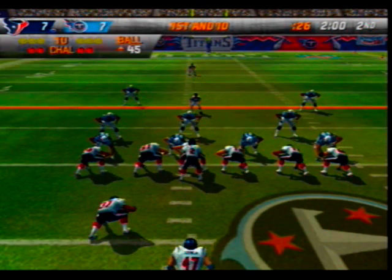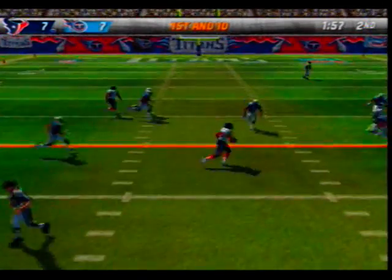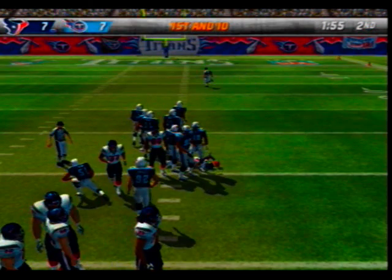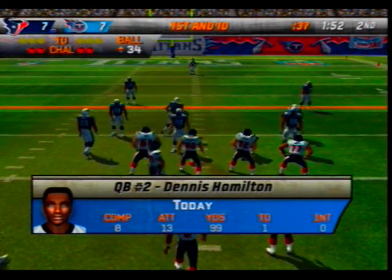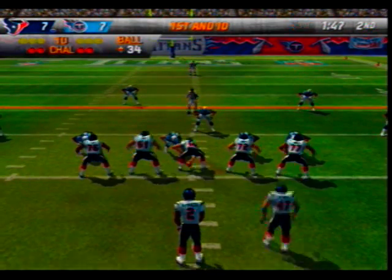The Titans with a four-man front. Let's turn it up, D. Throws it, and he hits his target. Ross comes up to make the play at the 34. Here's a no huddle. It's a good way to keep the defense off balance. Let's go.